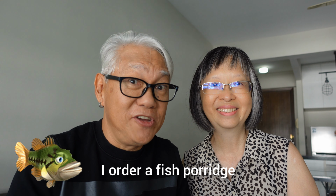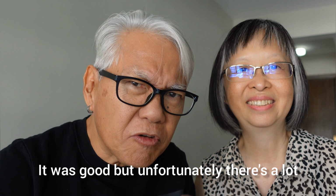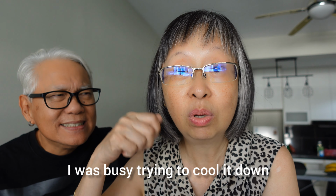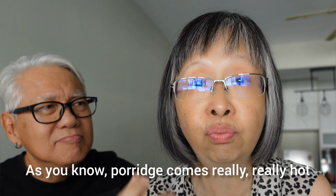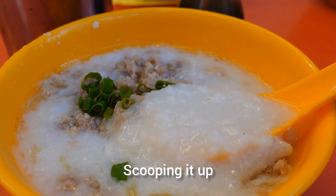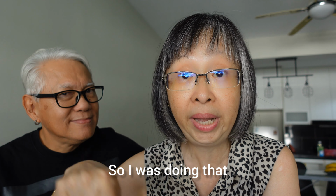I ordered a fish porridge. It was good, but unfortunately there are a lot of tiny bones which turned me off. I didn't eat straight away. I was busy trying to cool it down. As you know, porridge comes really hot. Scooping it up, trying to cool it down.